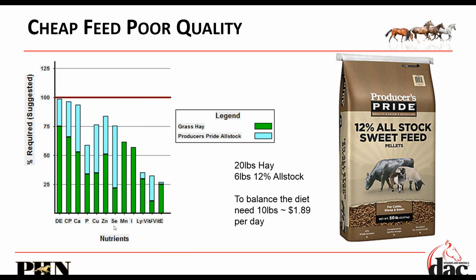So in order for me to balance this diet, I had to feed about 10 pounds a day of this all stock. So then it starts to not be inexpensive at all. Ten pounds a day of this product works out to be about $1.89 a day. So that's getting to be quite expensive, especially as we go through my examples and you see what ingredients cost.